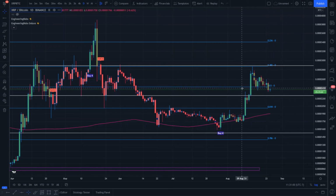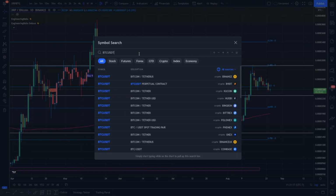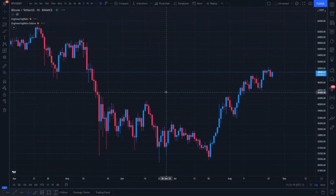But overall, technically, we're interacting with some very tight and key levels, and we will have to see just how these next few daily candles open and close to confirm the significance of them. So lots going on for XRP at the moment. Looking very bullish still. We're going to look at Bitcoin against USDT. We're going to see what the overall crypto market is doing.